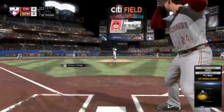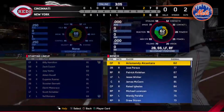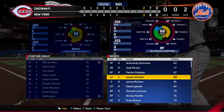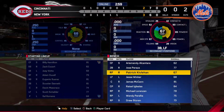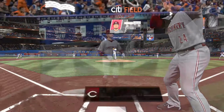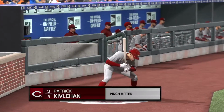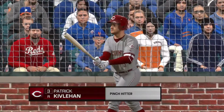Stepping in and ready for another shot, Sal Romano. It's been an 0 for 2 effort for him to this point. Patrick Kivlahan will pinch hit here, and he's the potential tying run. Patrick Kivlahan.